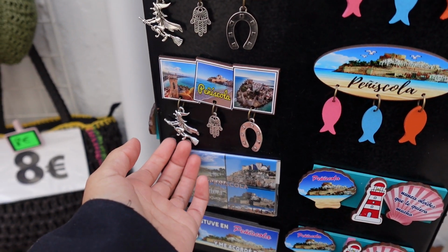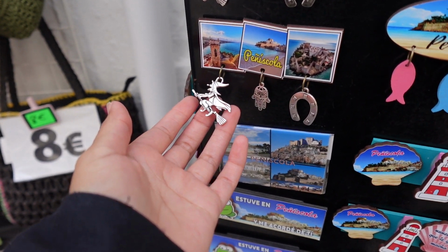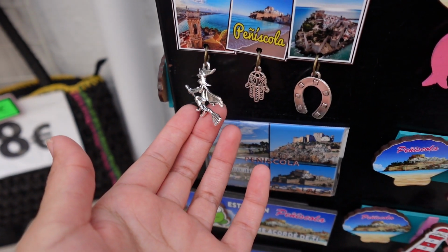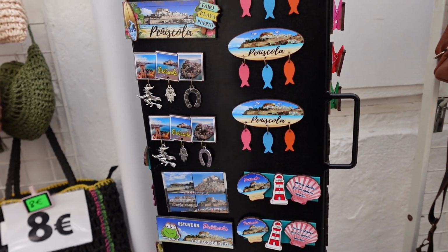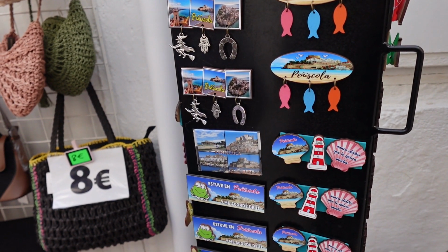Something I've noticed is that they have witches everywhere, and I don't exactly know why. Yeah, because in the farm shops you had loads of witches. A lot of gift shops around here have witches.